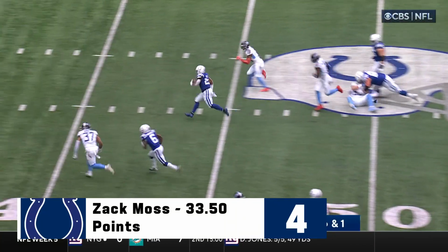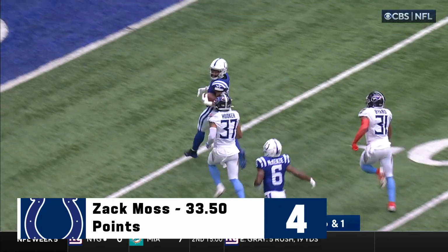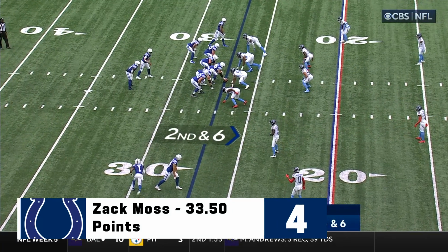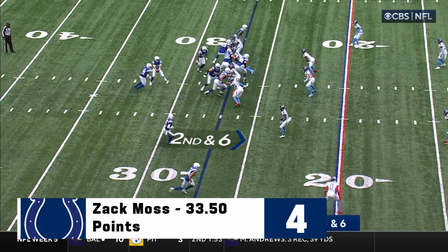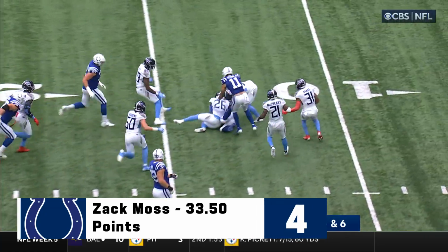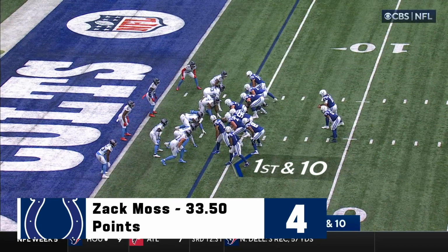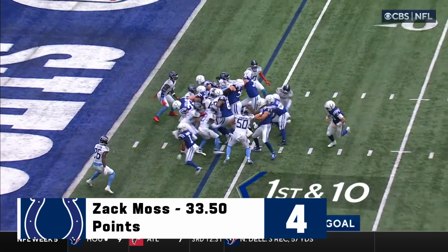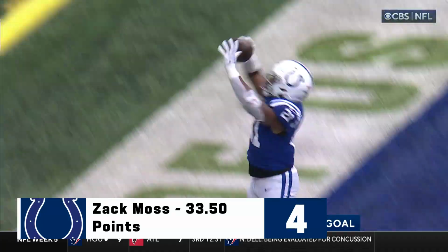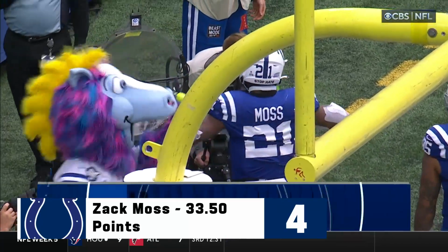Uh-oh. Here's a breakaway. Moss off to the races. Moss to the house. Seen him give his receiver ample opportunities to run with the football after the catch. Handoff here to Moss. Moss finds a crease right through the middle of that defense. A kind of big staple of this offense the last couple of years. Minshew gives. Moss still on his feet. He's in. And Indianapolis punches back.